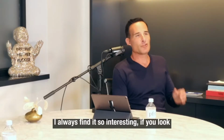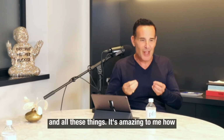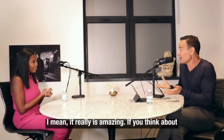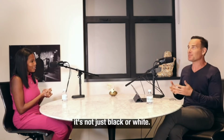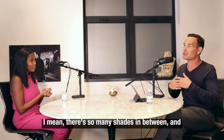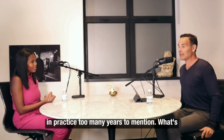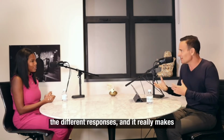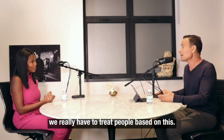I always find it so interesting if you look under a microscope, and we know melanocytes and all these things. It's amazing to me how many beautiful shades of skin can be created. If you think about the ethnicities of people all over the world, it's not just black or white. There are so many shades in between. And what's really amazing is the different responses. It really makes it quite complicated as a dermatologist, because we really have to treat people based on this.